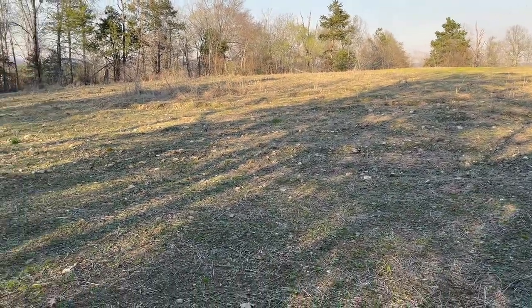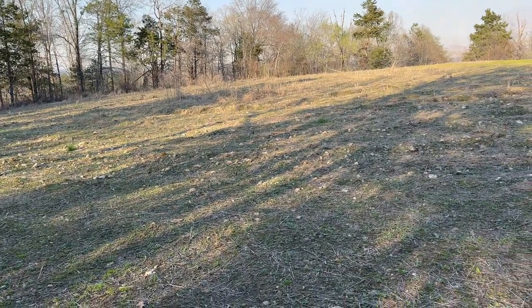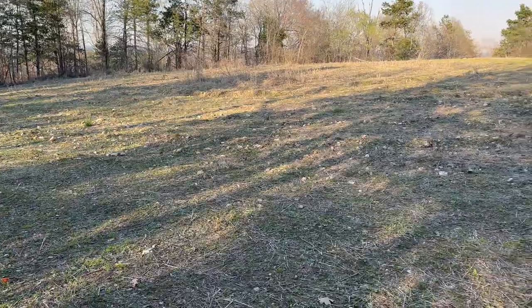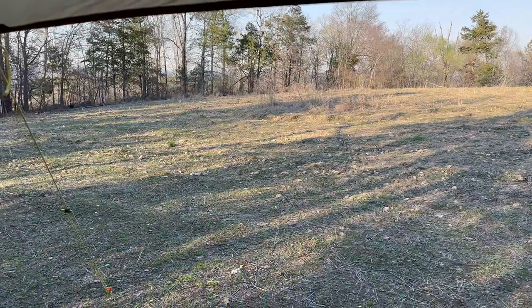Anyway, I still got plenty of setting up to do. I just wanted to let y'all see the campsite. And I think if I walk over that direction, I can probably see the gravel road from up here. And I might do that in a little while. We'll take a walk over there after I finish getting set up. But anyway, that's where we are, and I'll get back with y'all in just a little bit.